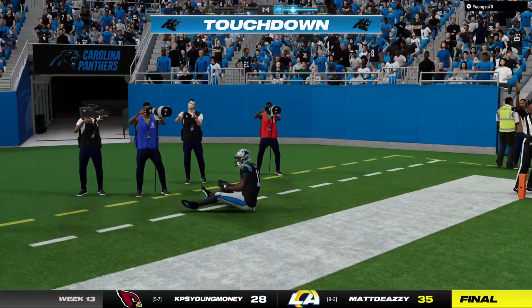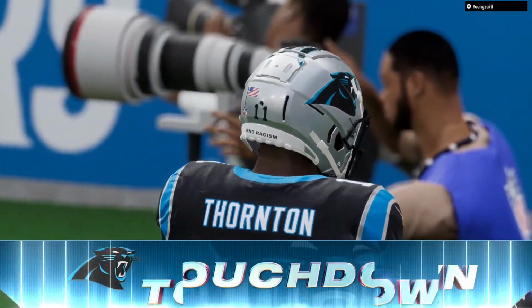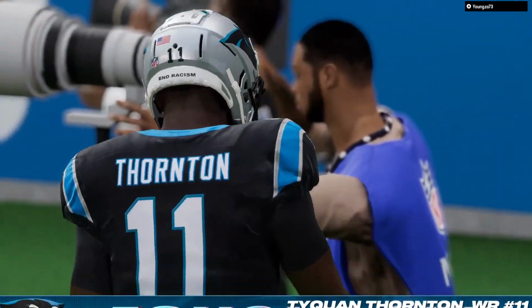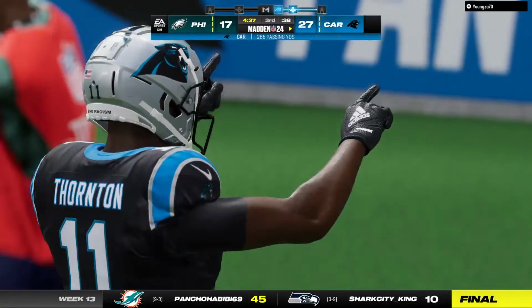Tyquan Thornton. A 15-yard touchdown ground. And the Panthers are able to strike quickly to add on to their lead. A nice throw there by the second-year quarterback.